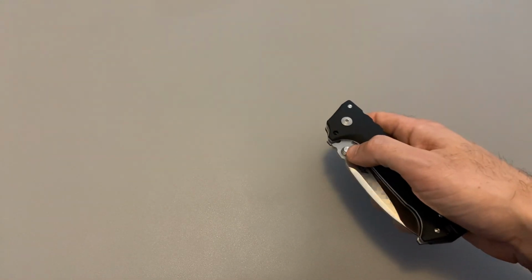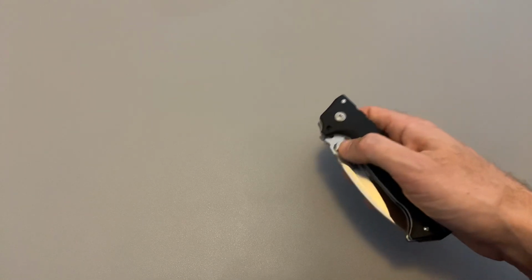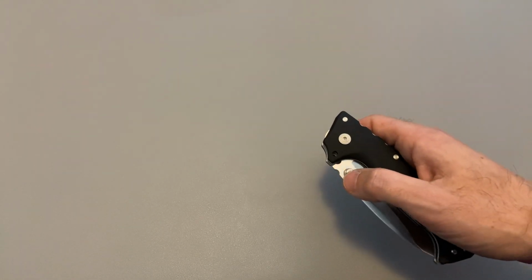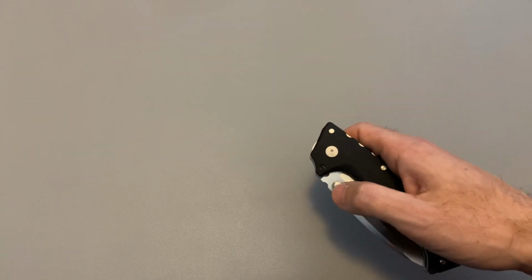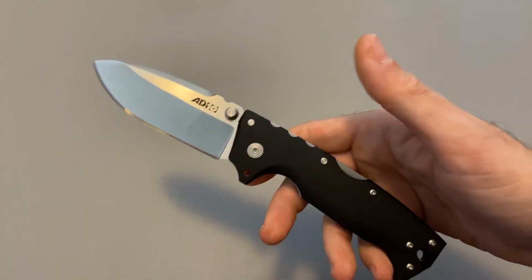At number 7, I'm just going to admit it, I wanted to make sure I wasn't listing the wrong number, so I did a quick count on my lineup of knives. That was kind of embarrassing, but hey, I got nothing to hide. No shame here. Number 7, we got the Cold Steel AD10.